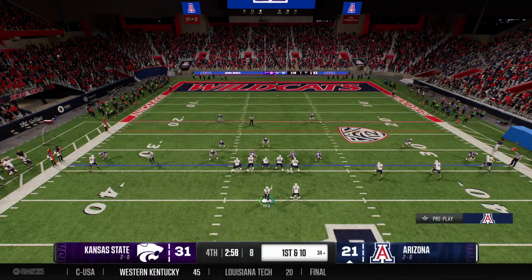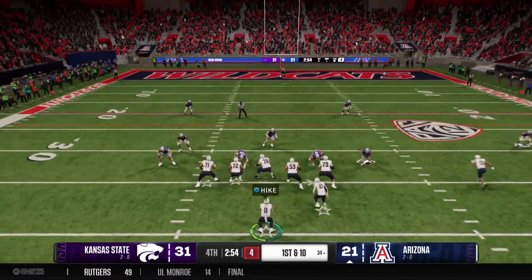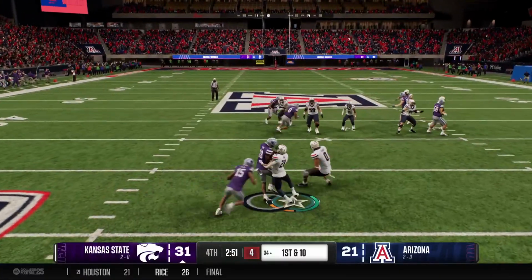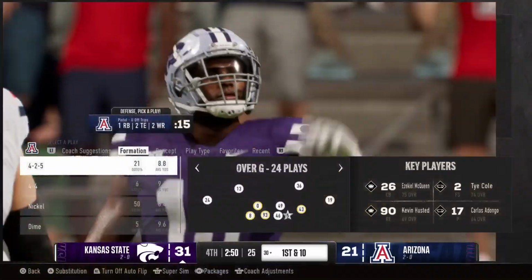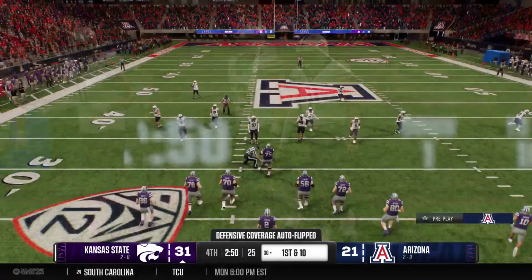So that big play changes the complexion of things. It's 1st and 10 just outside the 30. Looking to move it through the air. And it's picked off again. His night vision hasn't been on par. Never really got that return cranking, but the offense is set up at the 30.